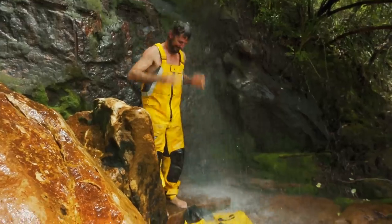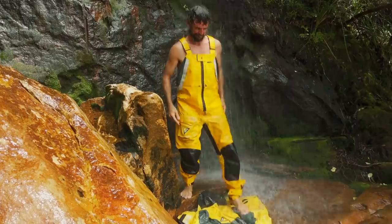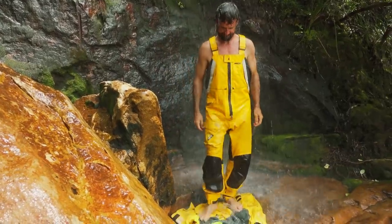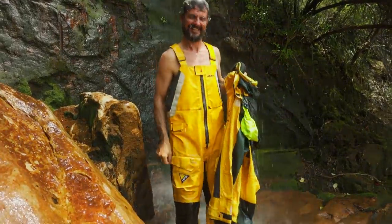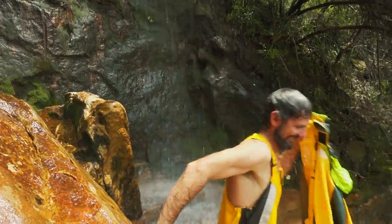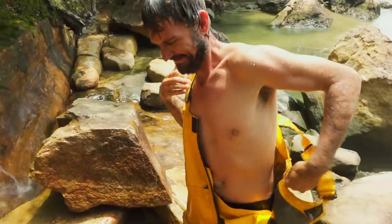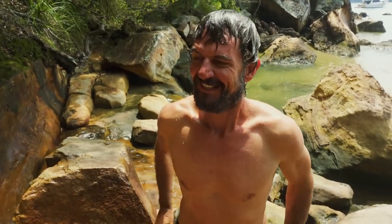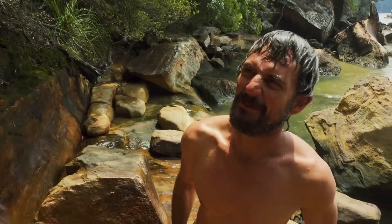Time to go wash the wet weather gear. Not bad, hey? Rainwater wash or freshwater wash? I actually thought it was going to be a lot colder. I'm a bit of a sook about it.